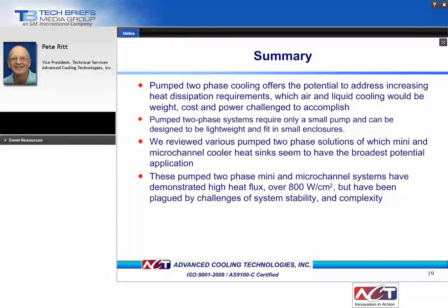We reviewed various pump two-phase solutions, of which mini and microchannel cooler heat sinks seem to have the broadest market potential. These pump two-phase mini and microchannel systems have demonstrated high heat flux, 350 watts per centimeter squared in the results shown here, but have been hampered by concern of system instability and complexity.